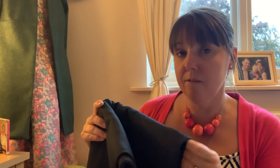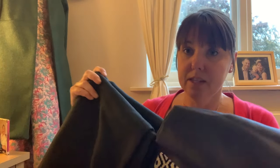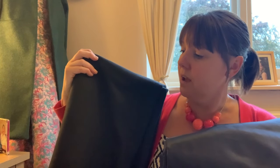Also, I was considering the Tilly and the Buttons Sunny jacket. Potentially that might work quite well. I have the pattern, but I haven't looked at the fabric type that is required for that, so I don't know if this is going to be too heavy or not. And I definitely would line it if I was making that version of the Sunny jacket, because there is a lined add-on pack, which I have. So yeah, maybe that.